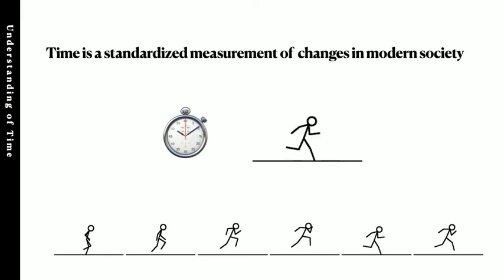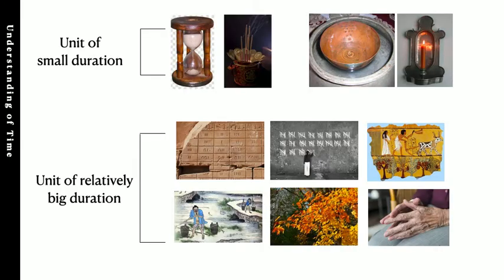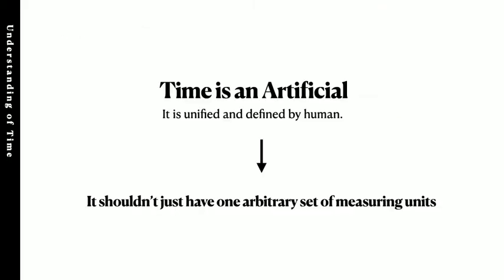Nowadays, we have clocks to supervise the movement of time. It makes the measurement a set of standardized units, that is seconds, minutes, and so on. Without calendars and clocks, how would our ancient ancestors track time? Surprisingly, there are tons of measurements, like hourglass, water clock, incense, and even making marks on the wall to track days. Time is an artifact that is defined by humans. So why do all of us have to adopt the same measuring units? That is too arbitrary. Why don't we have our own units?